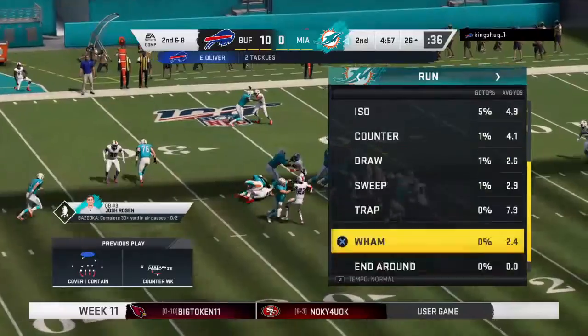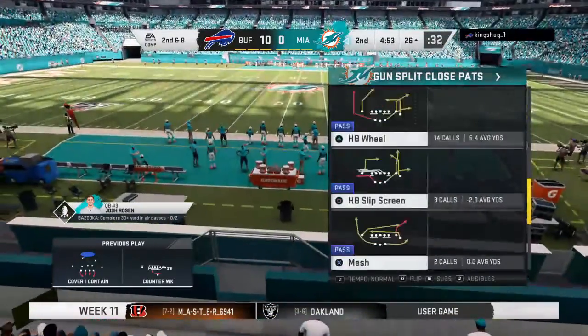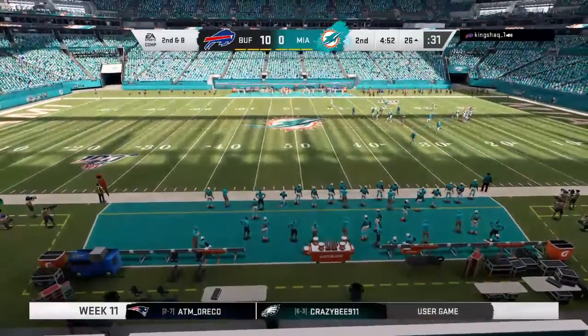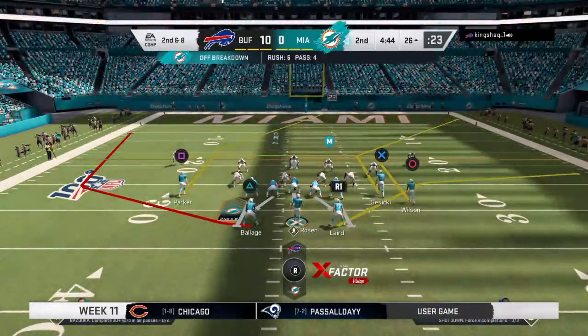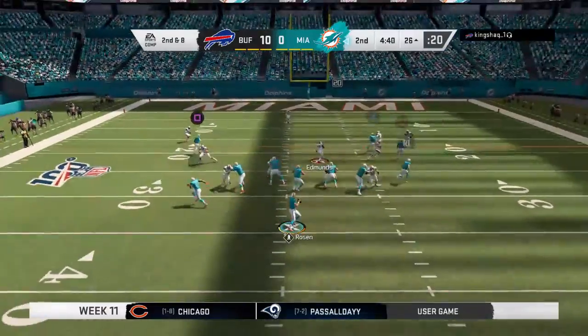You mentioned very early on the need to establish a running game for this young QB. They really haven't been able to do that, though, in the first half. So that means what at halftime? Adjustments time, right? Figure out the things that they really want to accomplish, and who to run behind. Which are your better blockers? Find those guys and get in that direction.